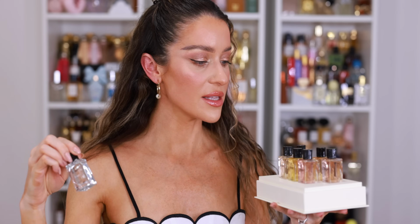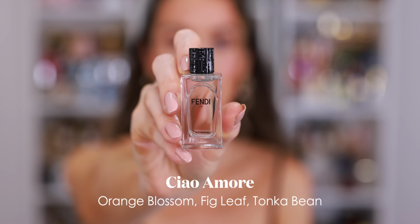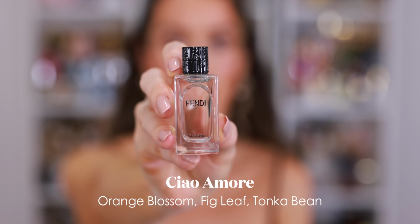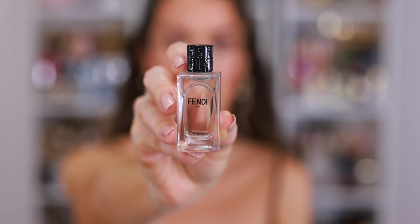This is Ciao Amore. Ooh, I think this one might be my favorite. Ciao Amore is described as the sensuality of skin warmed by the sun and the breeze of a Mediterranean garden, a natural and spontaneous greeting for someone you love. Keynotes include Orange Blossom Absolute, Fig Leaf Accord, and Tonka Bean.